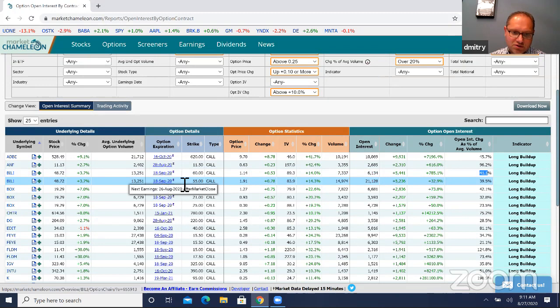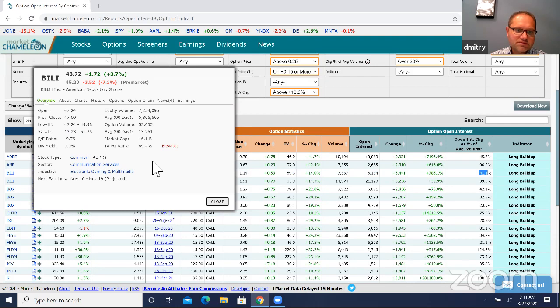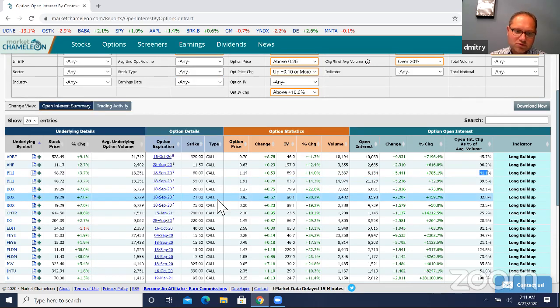Looks like there was another call, the 55 call, where open interest also increased. Again, I think this one might have reported earnings yesterday after the close. So that's down 7.2% after reporting earnings yesterday.